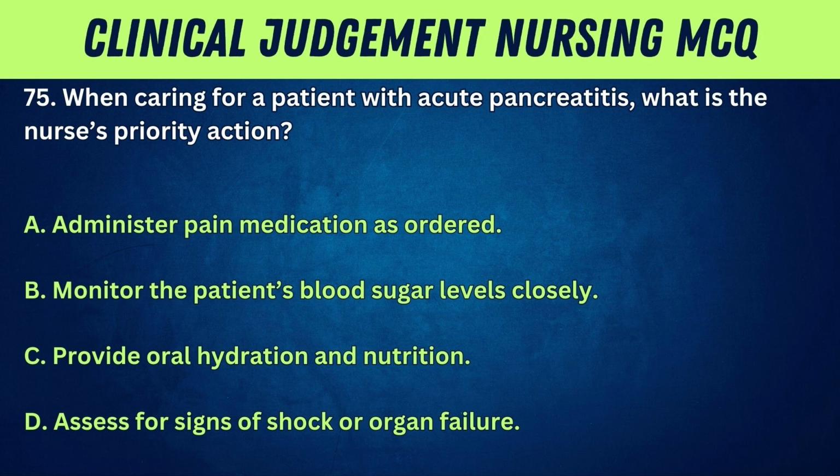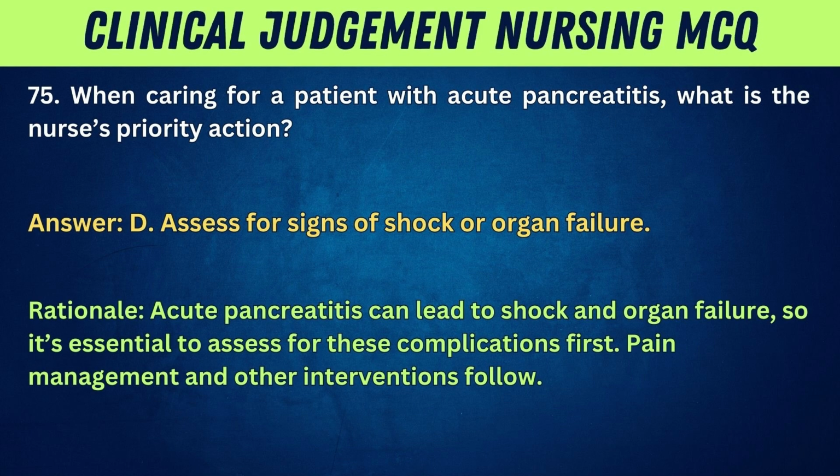A. Administer pain medication as ordered. B. Monitor the patient's blood sugar levels closely. C. Provide oral hydration and nutrition. D. Assess for signs of shock or organ failure. Answer. D. Assess for signs of shock or organ failure.